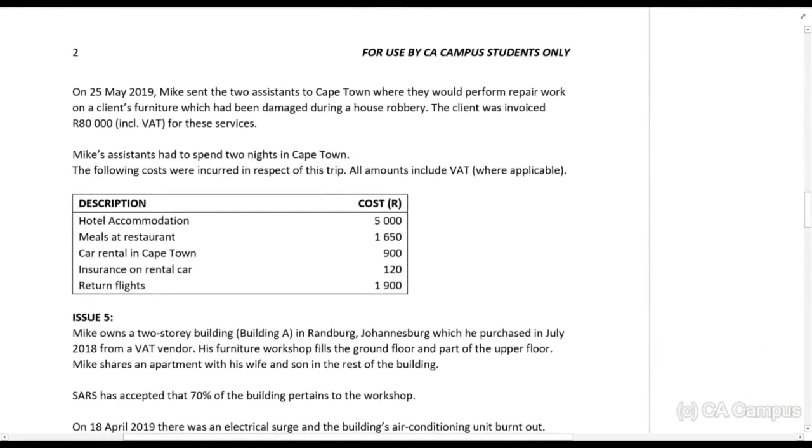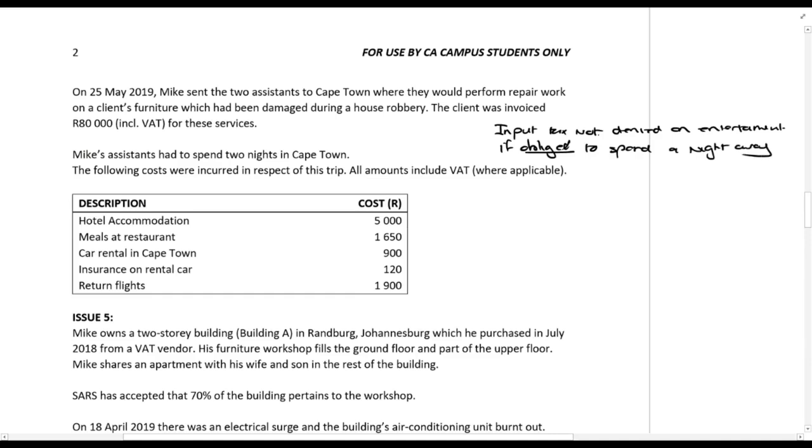Alright, so they had to be away from home, can you see? Spend 1 night away from their usual place of residence. So basically what this would mean is, remember, input tax is not denied on entertainment if obliged to spend a night away from usual residence.